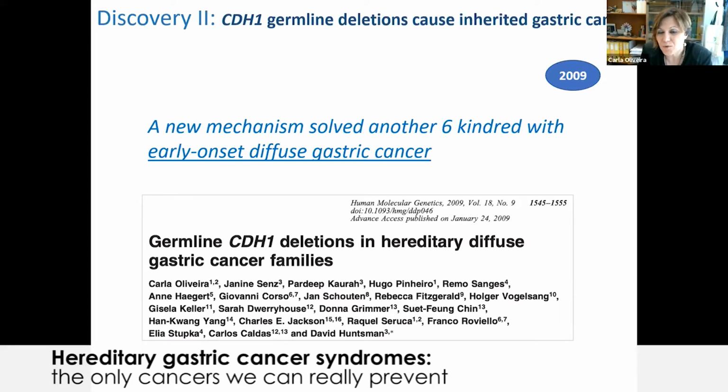But at this time, we worked together with a company that developed the tool that now allows deletions in this gene to be discovered, and this has been introduced in clinical practice immediately after our discovery.